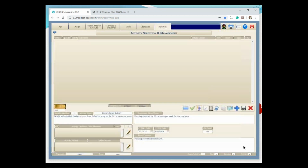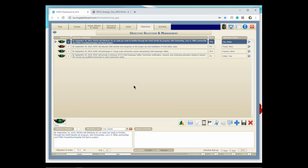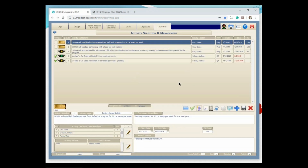What we do with that is a couple of things. Number one is we roll it up the pyramid. Down here, you'll see the 0.1 and 0.1 with Diane and Mara roll up to a 0.2 at the activity level. If I look at all of these activities, they roll up to the objective. Down here, you'll see the 0.6 FTE. So we're saying about 3 person days per week to accomplish this particular objective. You can use that for things like cost-benefit analysis, comparing programs to determine which is the best use of our limited resources in public health. So it just gives you some more data points to work with.